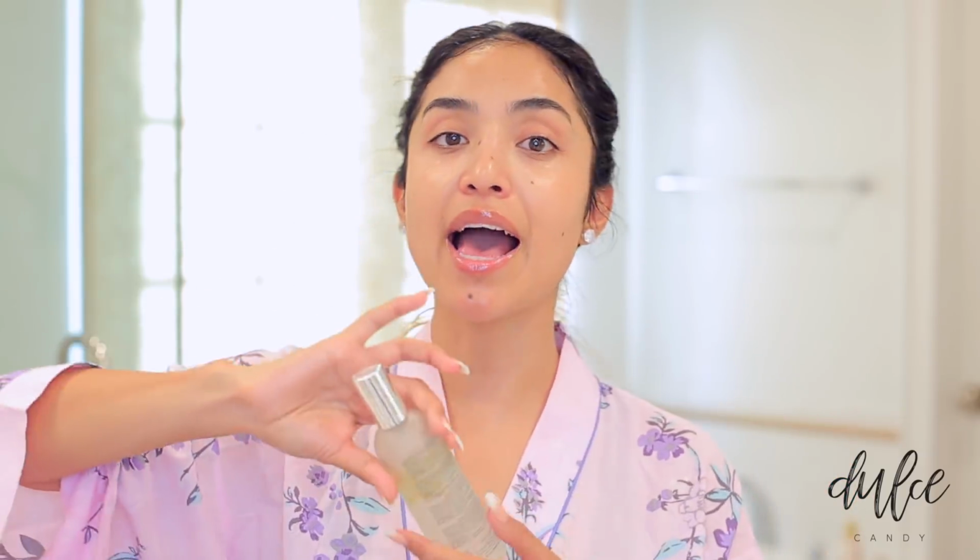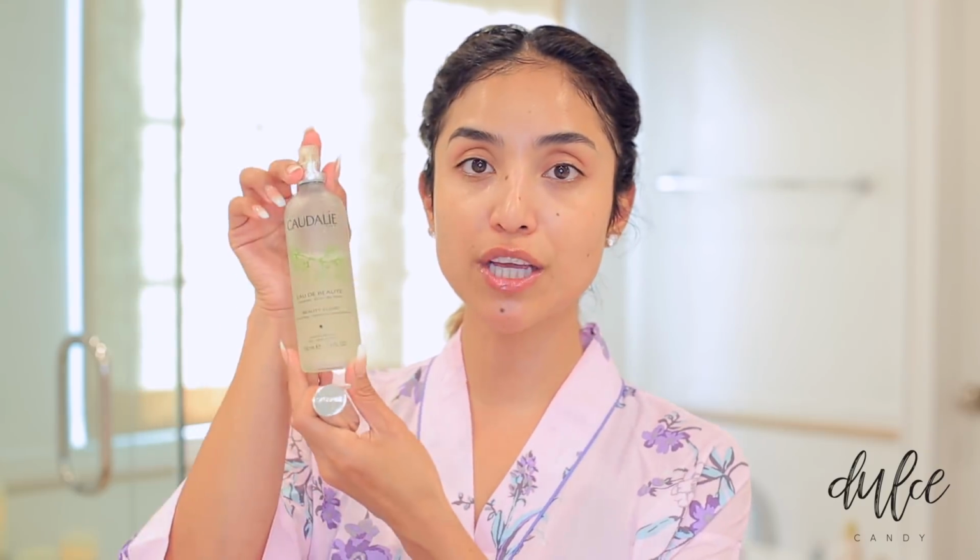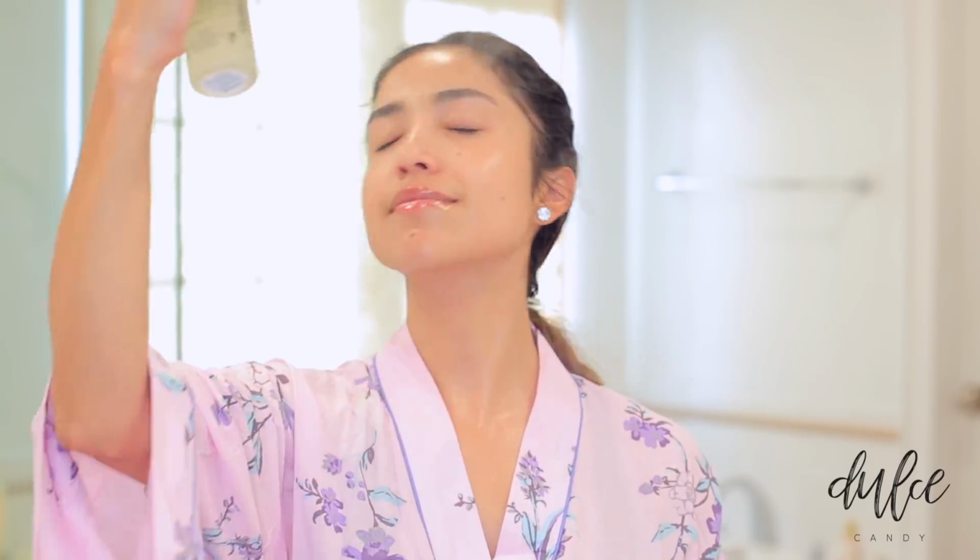If I wanna be extra, I'm gonna add one of my other favorite products, which is this one by Caudalie. This is a really great beauty elixir. It's very refreshing. So once you finish it all off, do the neck. So refreshing. And that's it, guys. That is my complete skincare routine. This is how I go to sleep.